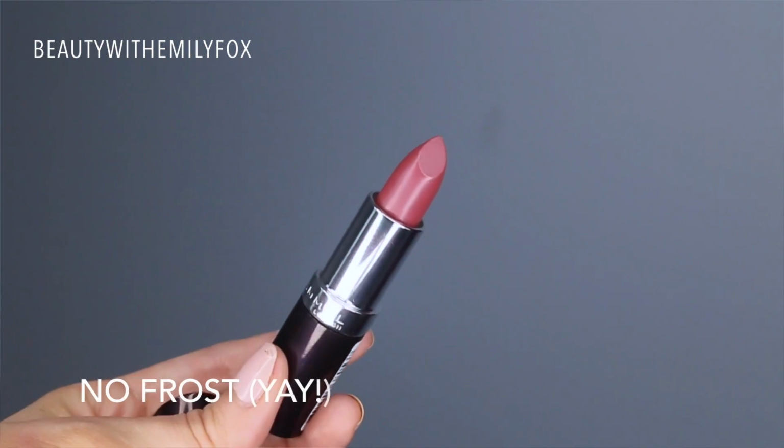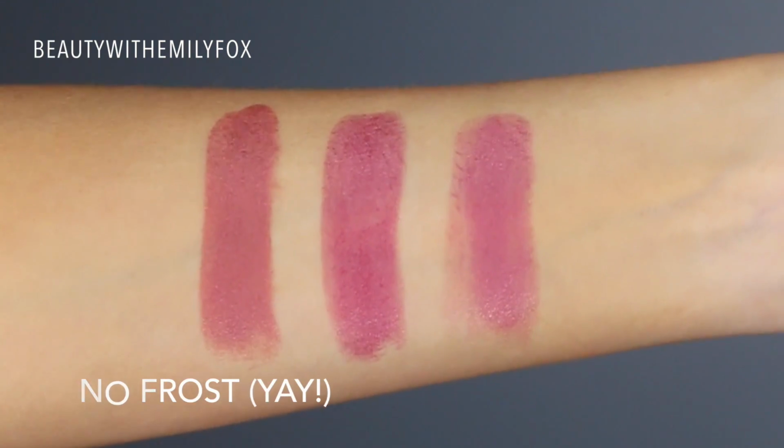I realized that when I was outside, so I'm hoping it's not too frosty. I'll watch to show it to you if there is any frost or not. Worst case scenario, I can always put a gloss over the top, but it looks like a beautiful color. Again, same type of mauve color.